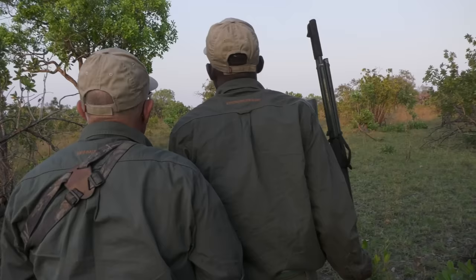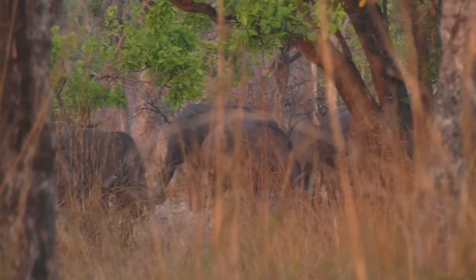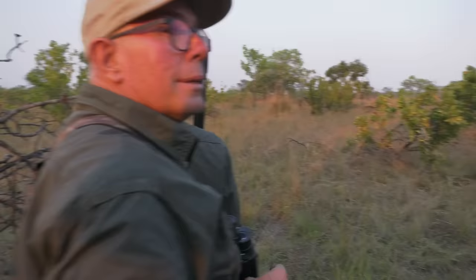With a few hours of daylight left to burn, Manuel wants to return to an area close to where we shot the hartebeest, as a buffalo herd had been grazing close by, and he wants a closer look. Let's approach a bit more.